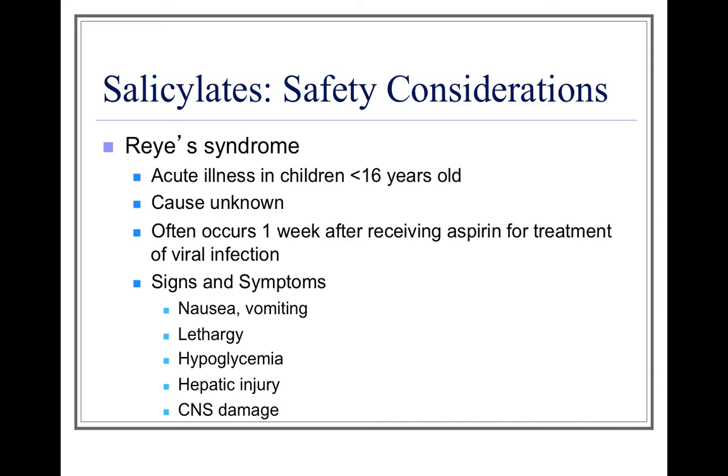I mentioned earlier about Reye's syndrome and the use of aspirin in children. Reye's syndrome is consistent with an acute illness in children, typically under the age of 16 years, but the cause is unknown, and it typically has occurred within 1 week after receiving aspirin for treatment of a viral infection. Signs and symptoms include nausea, vomiting, lethargy, hypoglycemia, hepatic injury, and CNS damage. We want to avoid Reye's syndrome in our patients, and therefore that's why we need to be incredibly cautious about using aspirin in our pediatric patients.